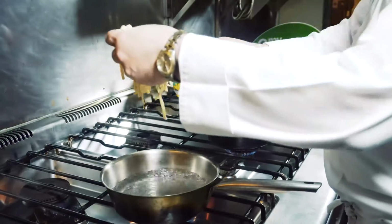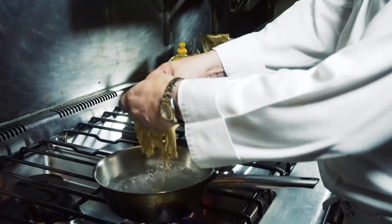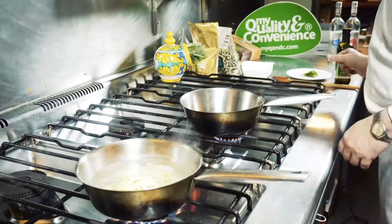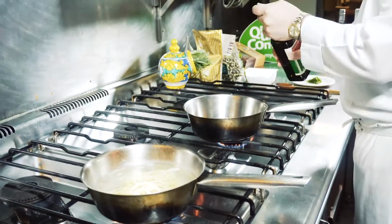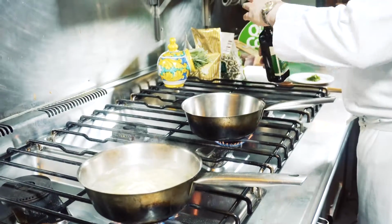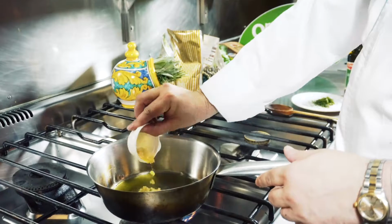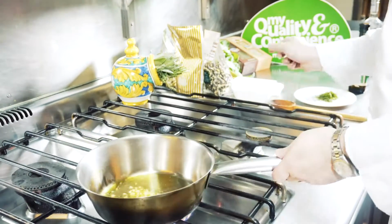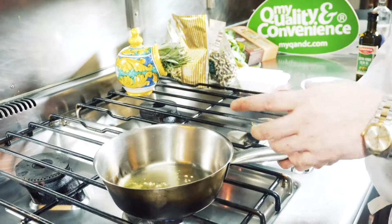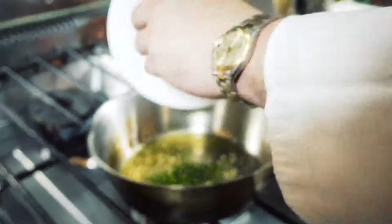But first we cook the pasta, because these sauces take few seconds to prepare, so in the meantime you cook the pasta, you can prepare the sauce. That is very simple, just olive oil, a little bit of garlic. When the garlic starts to cook and becomes golden brown in color, you add the herbs.